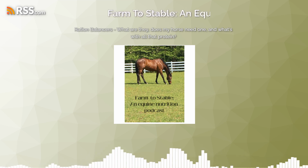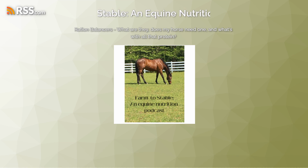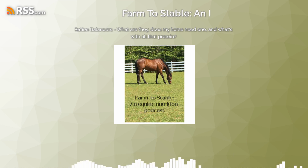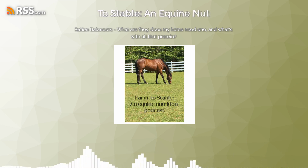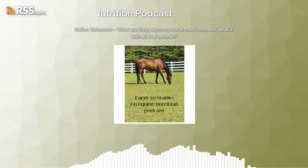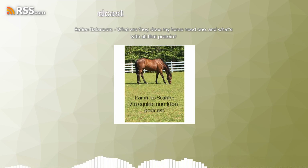And there's many of them out there that do just fine on forage alone. Makes sense, right? Horses are obligate forage eaters. But again, as I alluded to earlier, the nutrient quality of that hay and that pasture is going to change by season, by day, etc. So how do you ensure that your horse gets everything they need?